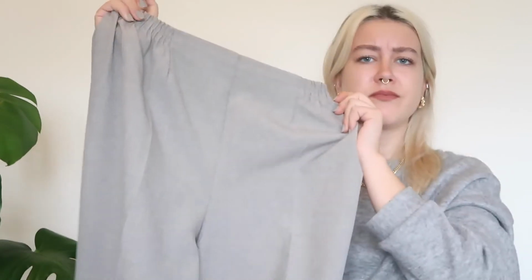I don't know if you call that a fold. I am really bad at fashion terms, but I'm a fashion photographer. I do not know how to talk about clothing, but I am trying.